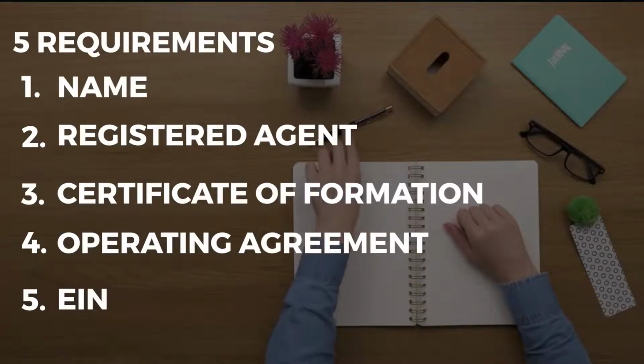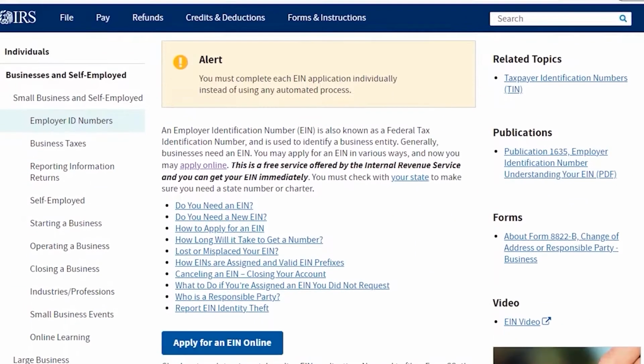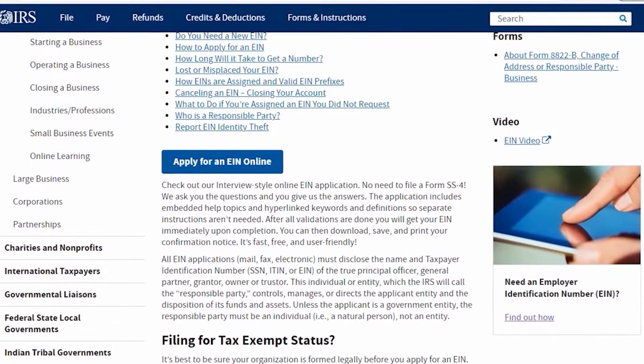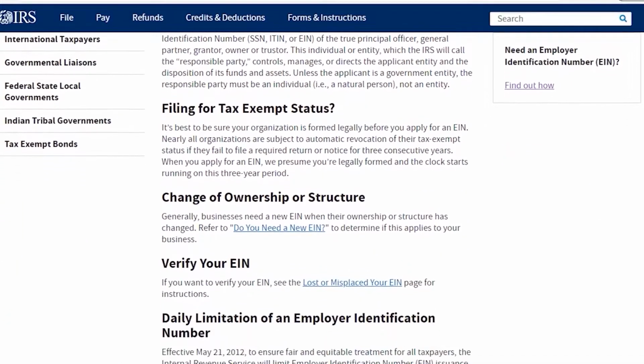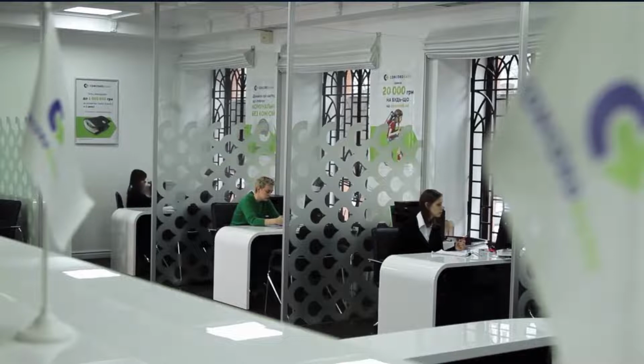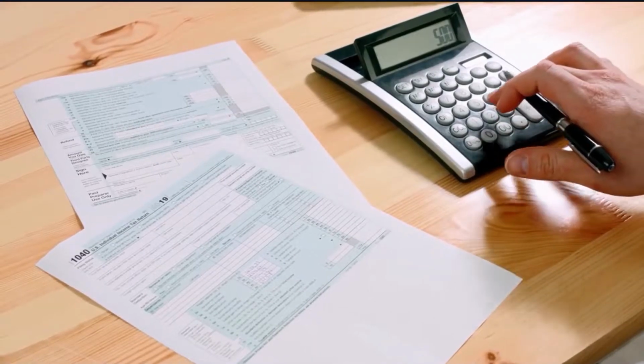Step 5. Obtain an EIN. Finally, get an EIN for your LLC. An EIN, or Employer Identification Number, is a federal tax ID issued by the IRS to your company. Your EIN is used by the IRS to readily identify your firm on tax filings. All South Carolina firms pay a business privilege tax, and the state requires you to have an EIN to file. You may also be required to provide your EIN when opening a bank account or applying for municipal permits or licenses. Obtaining an EIN is a slightly longer process compared to the previous steps.